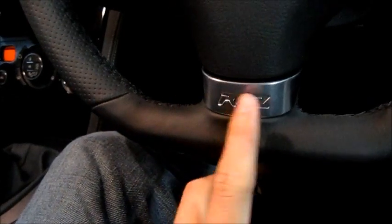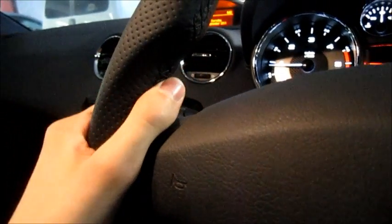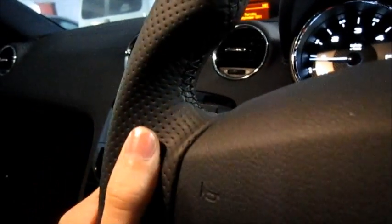Very smooth, leather wrapped steering wheel. It is a sports steering wheel. Got the flat bottom, the RCZ badging, as well as the sporty thumb grips, black stitching.